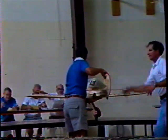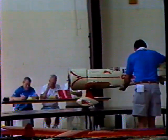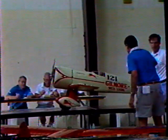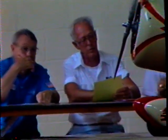Aircraft are weighed and set before the judges. Using the documentation supplied by the contestants, judges score the aircraft for outline, color, markings, and craftsmanship. Judging model aircraft, either static or flying, is not an easy task and takes uncommon dedication to the sport.